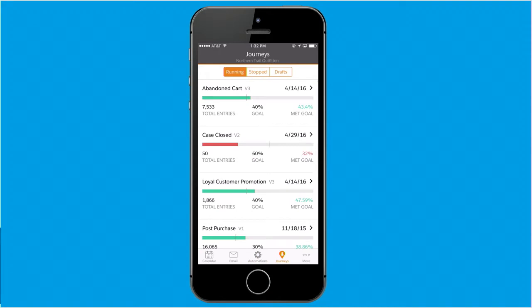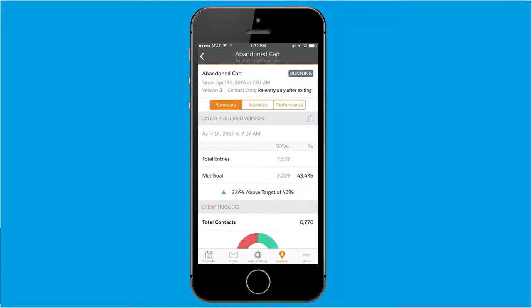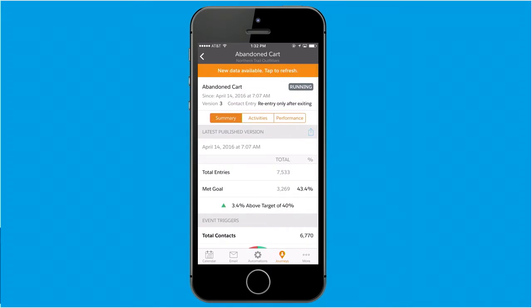Within journeys, you have the ability to see all set of journeys, what are running. You can see that I've got the abandoned cart in this example, which is above goal, and then I've got case closed, which is below goal. So I can see what's above goal, below goal, very quickly, easily, and then I can tap into one of those and look through the actual performance metrics.